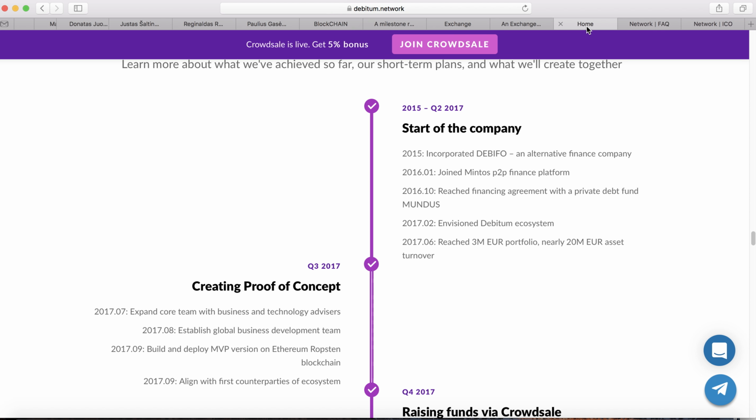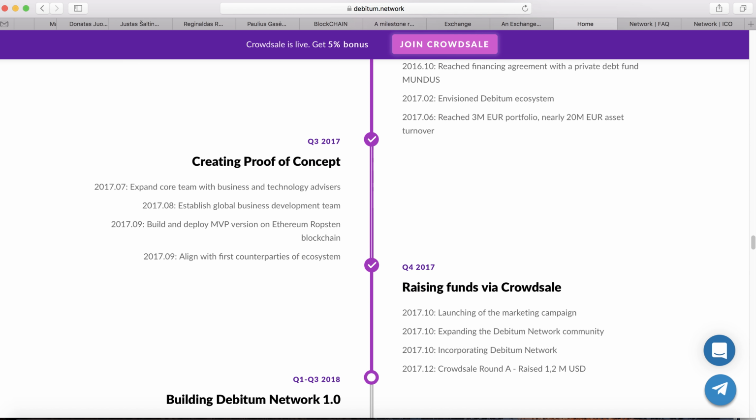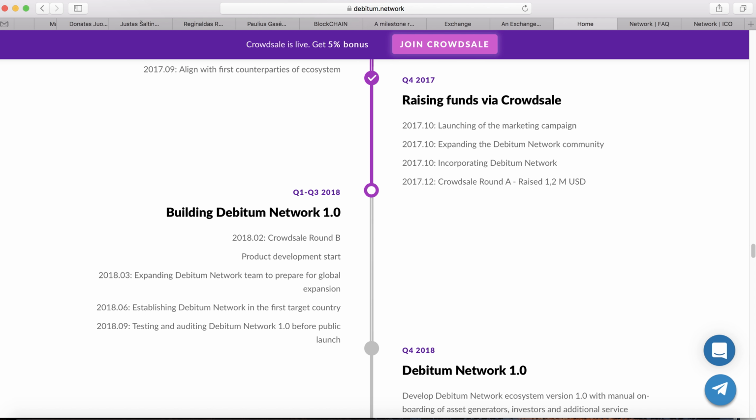Let's go to see the roadmap for this project. They started Debitum in 2015. In June 2017, they reached a 3 million euro portfolio, nearly 20 million euro asset turnover. Right now we are in Q1 2018. They're building the Debitum Network 1.0. The crowd sale, we are in round B right now, product development started, and then in March 2018, they will expand the Debitum Network team to prepare for global expansion.